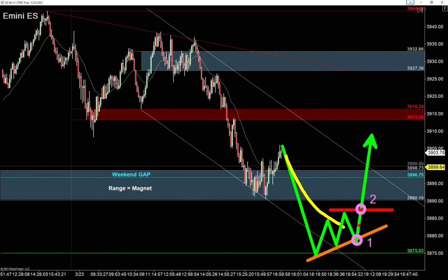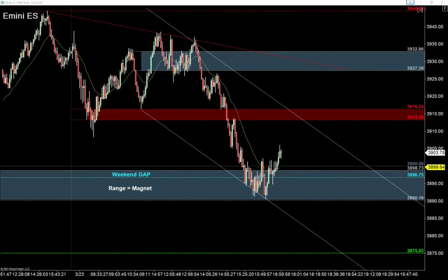Remember, if you're a seller down here and you're getting short on these pullbacks, where's your stop? Your stop is right above these highs. So that range overhead acts as a magnet, easily drags this thing back up into that trading range. So that's the game plan here for tomorrow. The price goes up, the price goes sideways, and the price goes down here.